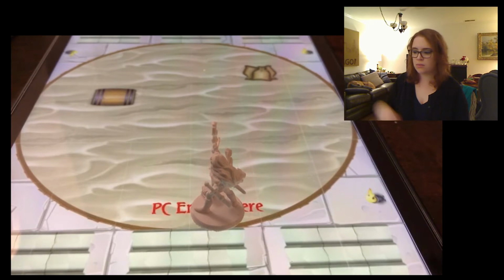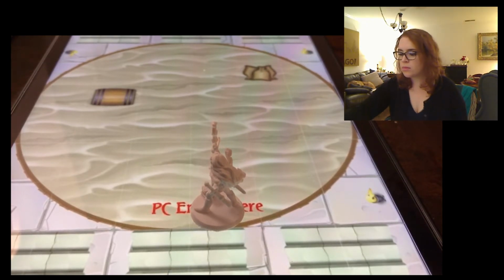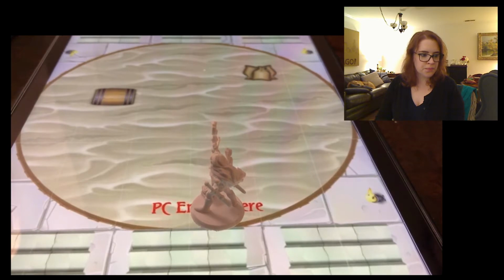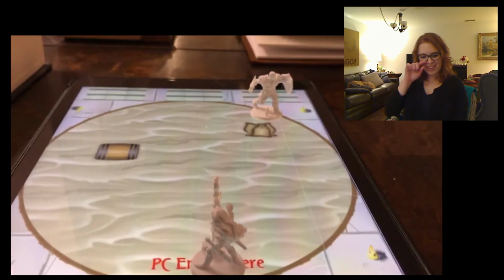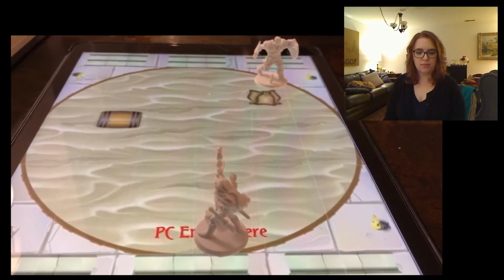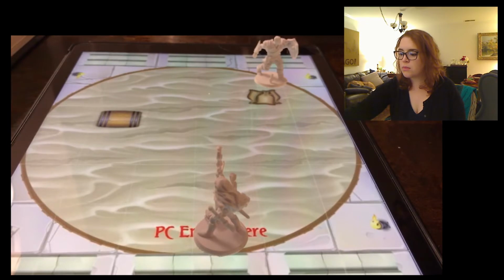I need you to roll a perception check. 11. So, the first thing that you see as you enter the arena is your old sparring pal Torvald kind of unsuccessfully ducking behind a couple of bags of stuff. Okay. Let's see. Let's go ahead and roll initiative. Ooh.